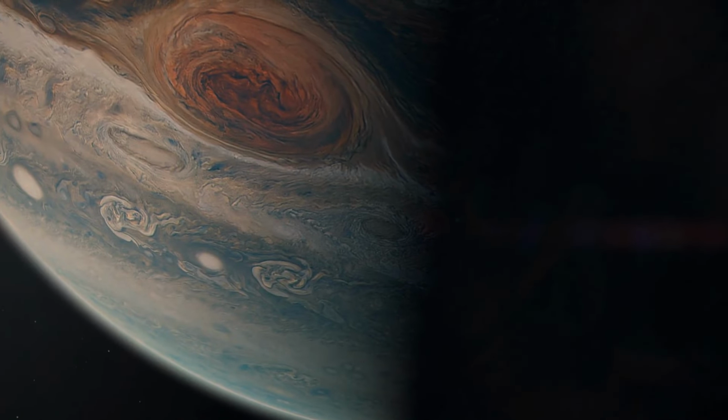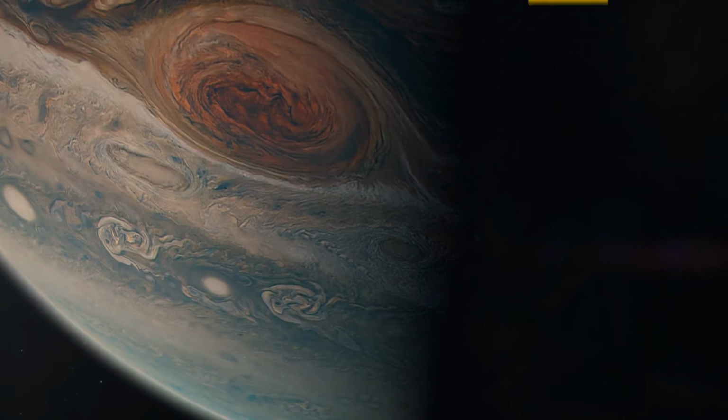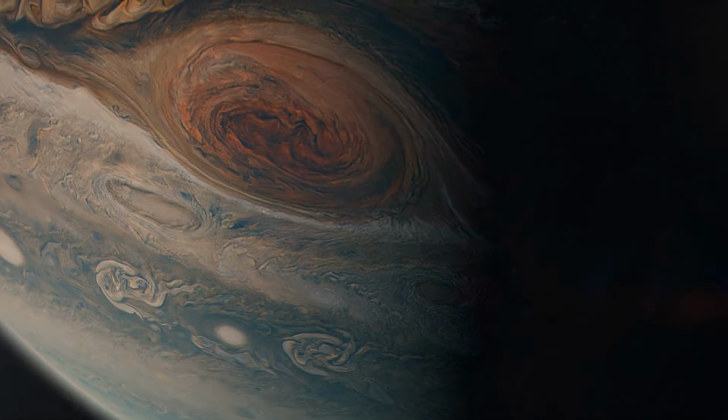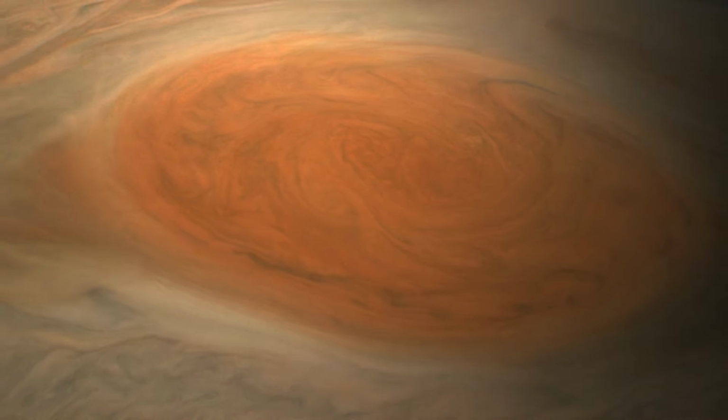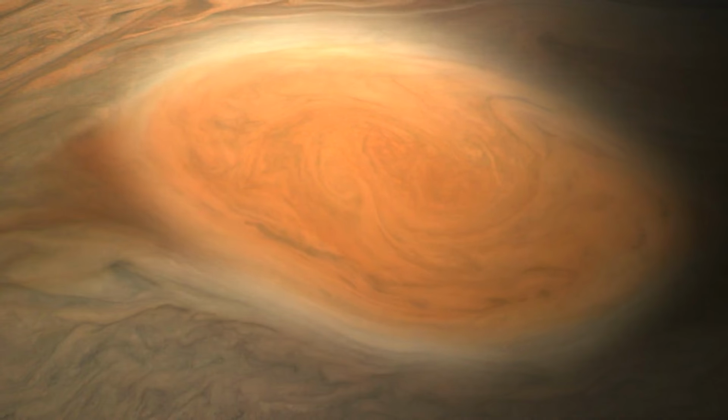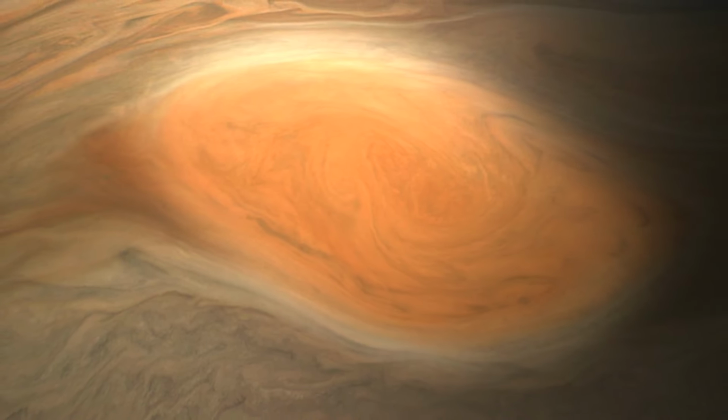One of the most famous storms on Jupiter is the Great Red Spot. But why is it red? Well, that's a bit of a mystery. Scientists think that the storm sits at a higher altitude than the rest of the atmosphere. This means it gets a stronger dose of sunlight.